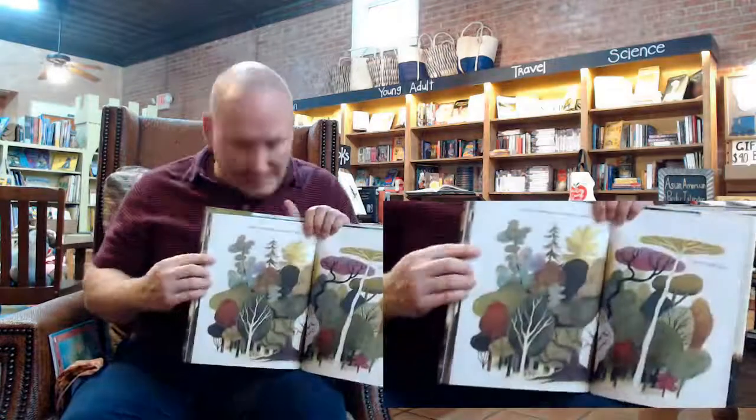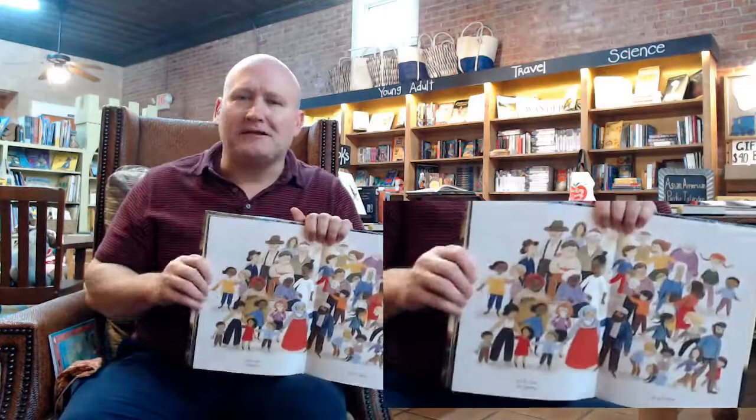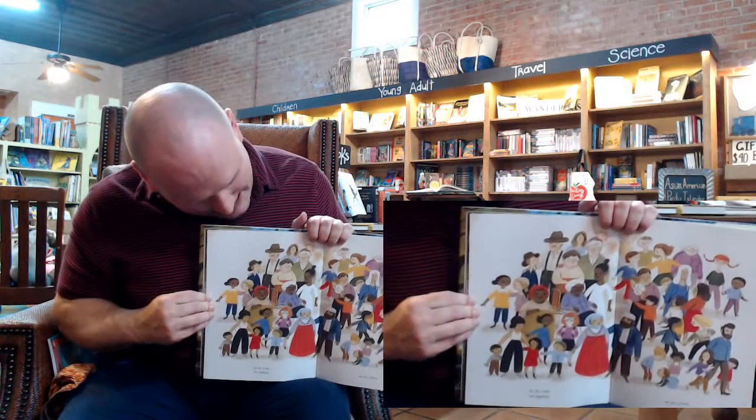A family, a community, a country, a cosmos. There's enough for all. Look at that. Look at all the different types of trees. So, be a tree, for together we are a forest. I like that. And look, it's a forest of people. There's all sorts of different types of people. I like her hair. Yeah, this is nice. It's a cool picture. And that is the end. Awesome. I hope you liked the book.